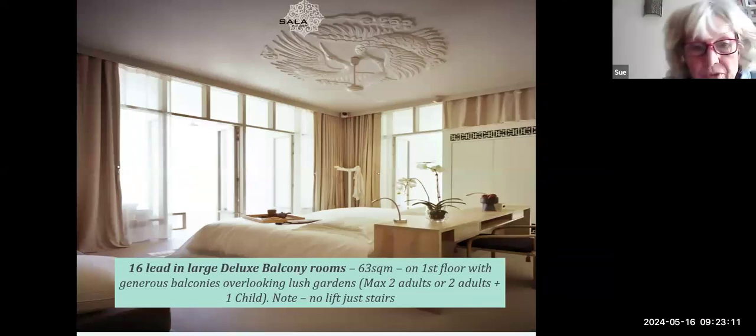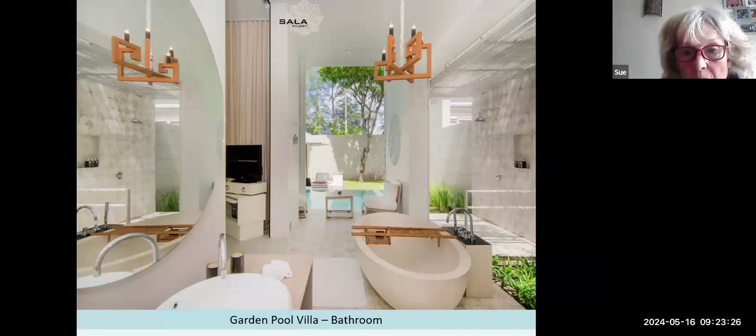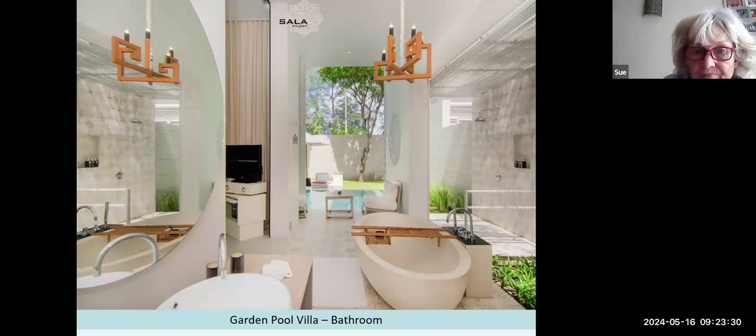So I just sort of whizzed through the rooms. They're the same type, but they look a little bit different. So these are the lead-in deluxe balcony rooms on the first floor with the large balcony. Underneath, we have the garden pool villas. Just to show you an example of what the bathrooms look like at SALA Phuket.